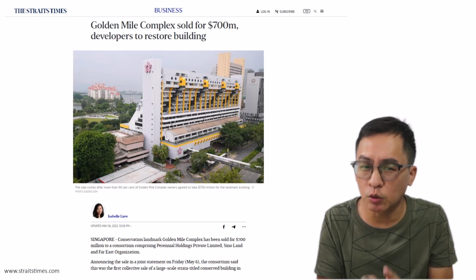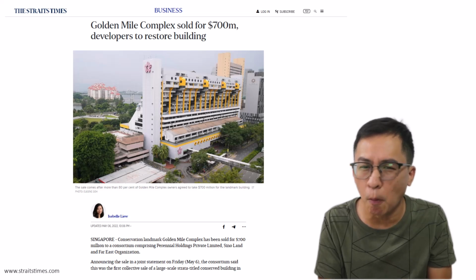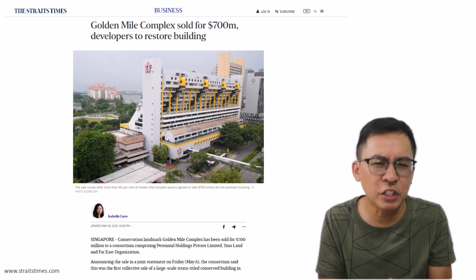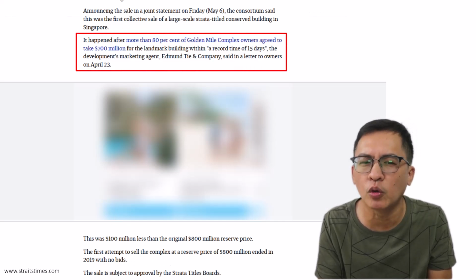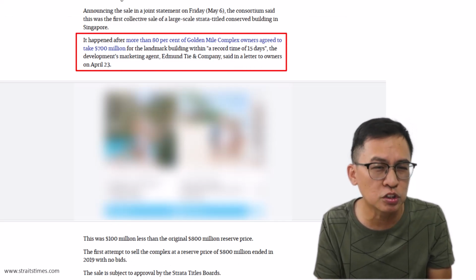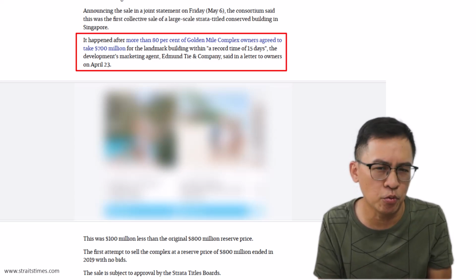When Golden Mile Complex was put up for sale again, it was finally sold for 700 million to a consortium comprising Millennium Holdings, Sinoland and Vibes Organization. This was after more than 80% of Golden Mile Complex owners agreed to reduce the original 800 million reserve price to 700 million for the landmark building.